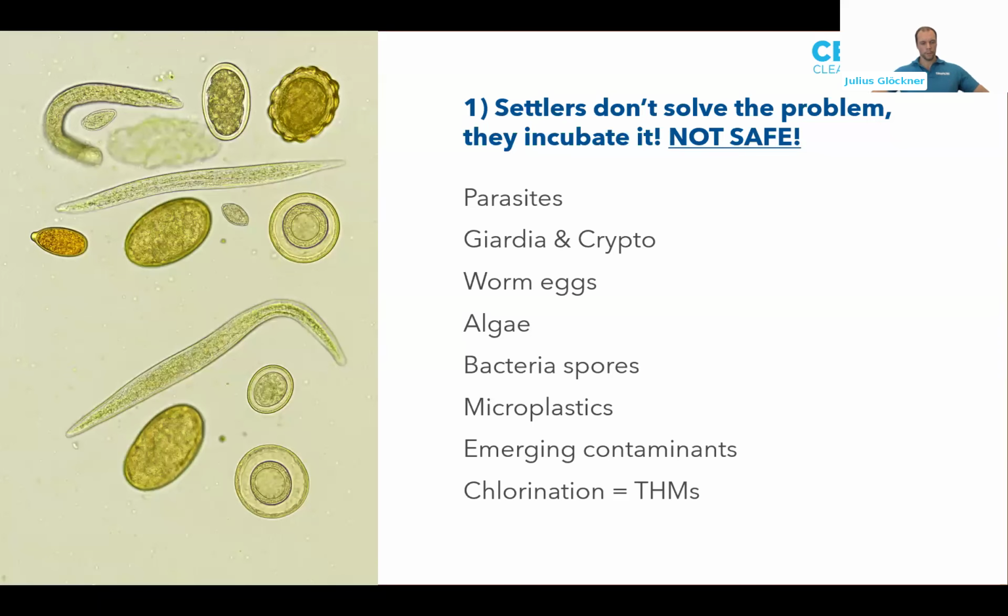Settlers are large holding ponds or tanks with long retention time that incubate parasites, Giardia, Crypto, the worm eggs that are spewed out from the sand filter, flow to the clarifier, to the settler. Algae grows, bacteria grows, and ultimately all of that mix flows to the front of the drinking water plant. In the process to try to contain that, you're chlorinating, you're creating carcinogenic THMs, and then the carcinogenics and the pathogens all go into the drinking water plant. That's not what we want.